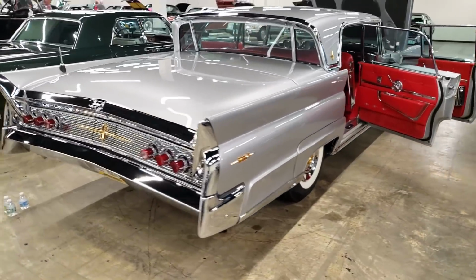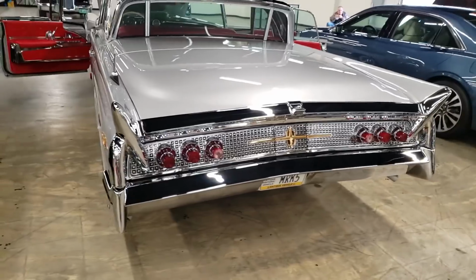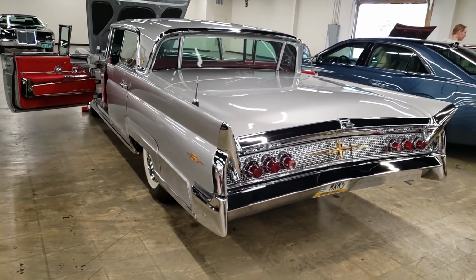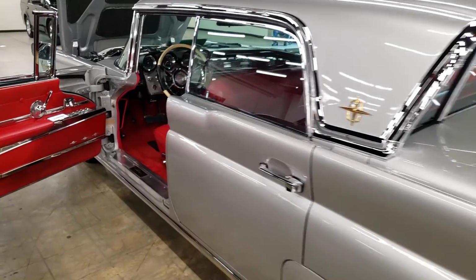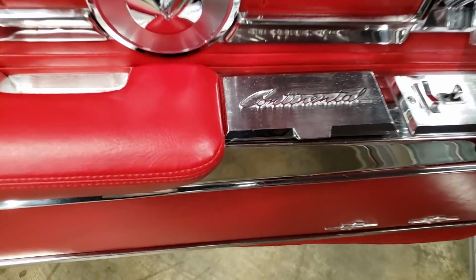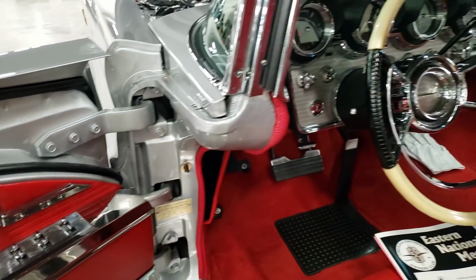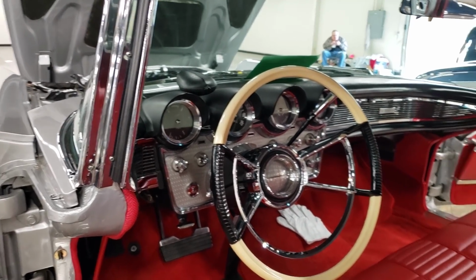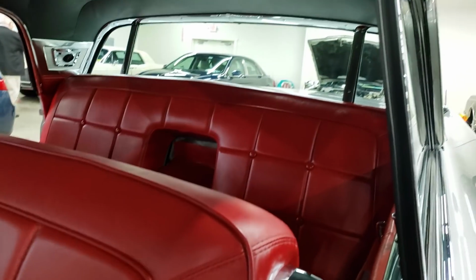Everything on this car is perfect. All that chrome. Almost looks like a grill in the back. Get that driver's door panel. Continental. Power seat. Everything on this car is perfect.